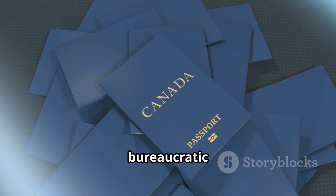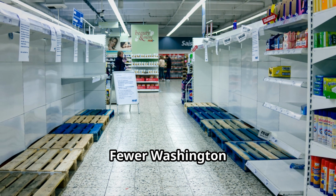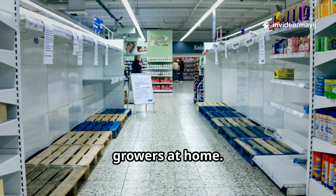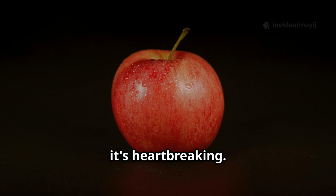Certifying those systems is a bureaucratic nightmare. Many apples are being turned away. Fewer Washington apples on Canadian shelves. Prices up north. Prices down for growers at home. For farmers seeing perfect apples rejected at the border, it's heartbreaking.